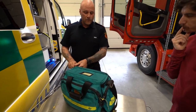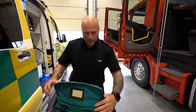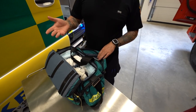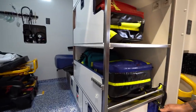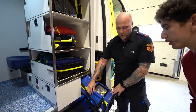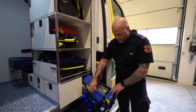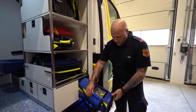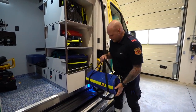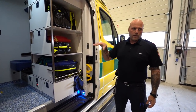This is a case for a possible birth. So we have here all the medicine and things you need for a possible birth in the car or at home or anywhere. A small oxygen bag. One bottle, and we've got basic stuff for airway help. It's an easy carry bag. If you have to go along with it, it's a good thing. We also have a separate set in the car itself.